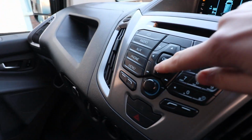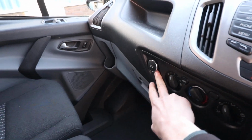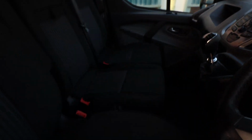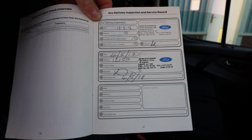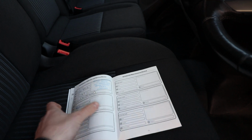Looking at the radio, you can see you've got the phone button here. That's how you can connect your phone via Bluetooth. You've got another 12-volt socket down there, and we have got some service history with this vehicle as well. So if we have a look at this, you can see that we've got a service listed at 12,150 miles in May 2017. There is a missing space here. We will chase up this dealership because there may be an extra service carried out there.